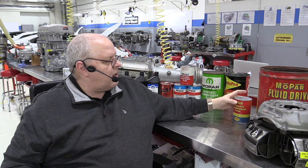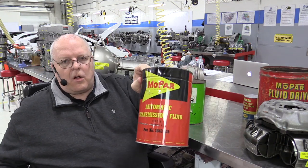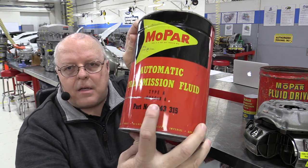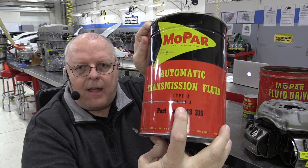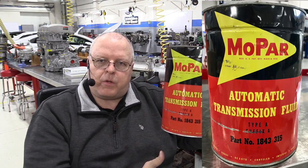And that is what was used in the original PowerFlite transmissions and the subsequent TorqueFlite transmissions that came out in 1956. And that fluid continued to be used until General Motors made a revision in 1958 to their fluid specifications. And then they released what is called the Type A Suffix A fluid specification. So there were some improvements made in the material that transmission fluid is made of.